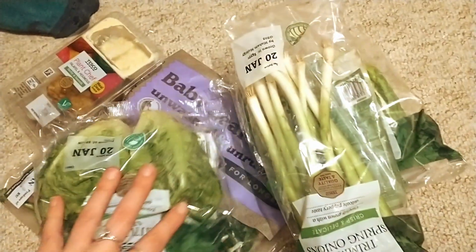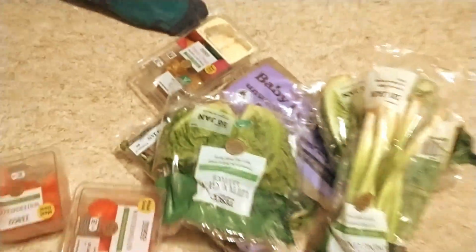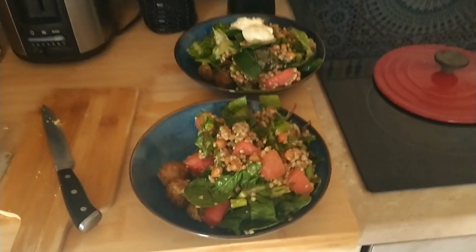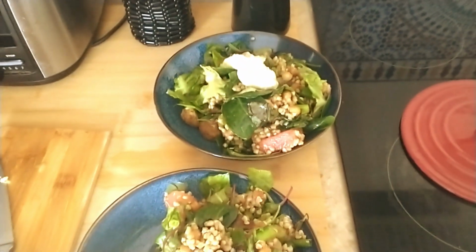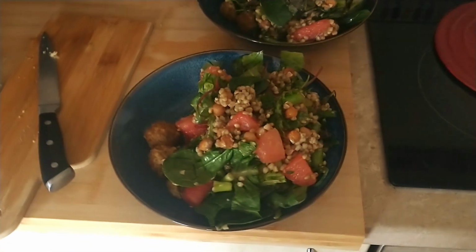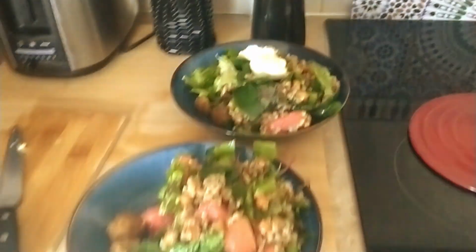And then we've got loads of salad-y things and some falafels. So I'm going to make like a watermelon and falafel salad tomorrow. And some short crust pastry, so you can make a pie or something. So everything in this meal, apart from the chickpeas and the spices and the dressing, was free. So falafels, the buckwheat, the watermelon, the leaves, and I've still got loads of lettuce left.